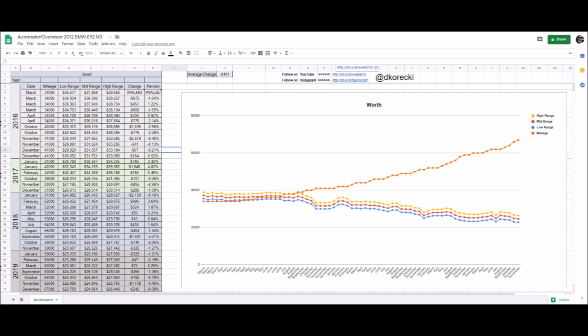As you can see in cell K1, I logged the average change from month to month. Now that number isn't really as useful as you would think, because there are some significant drops from month to month. Take November 2016, which is cell G29 if you are looking at the data, where the value dropped $2,600, but the average change is just under $200.